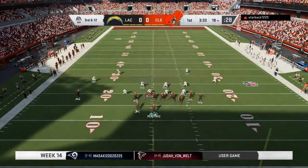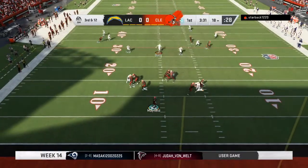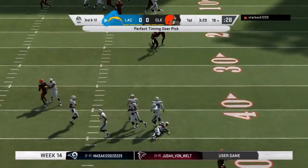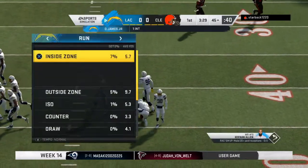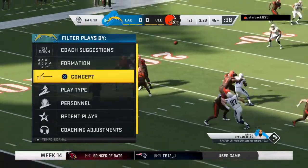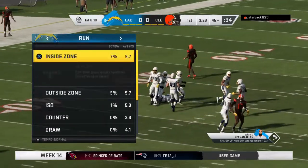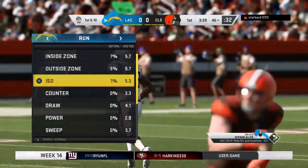An incomplete pass on that last play, and that means they'll need to come up with something here on 3rd down. Into heavy traffic, and it's intercepted. Derwin James with a pick, and they'll set up shop in enemy territory at the 45-yard line.